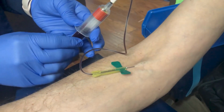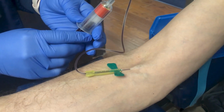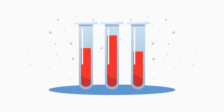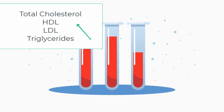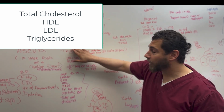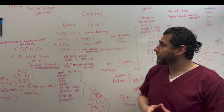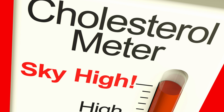So let's start off with your basic panel. Not everybody does a basic panel, but most doctors are doing your basic lipid panel. And that includes your total cholesterol, your HDL, your LDL, and your triglycerides. Most of my patients are seeing their total cholesterol is high.